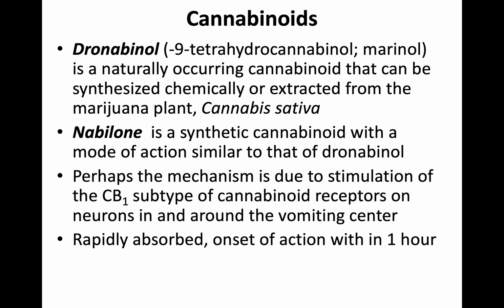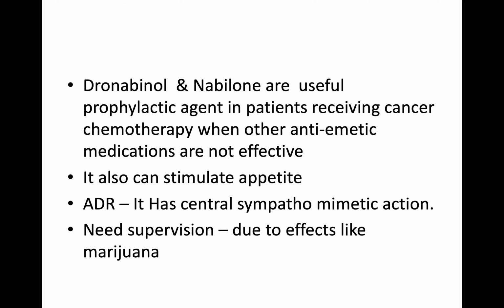Rapid onset of action, and the action in 1 hour. Extensive first pass metabolism is there. And what are the uses? Mainly used as a prophylactic agent in patients receiving cancer chemotherapy. Again, this is a reserved drug. See, suppose we are not able to arrest the hyperemesis, and it can stimulate appetite.